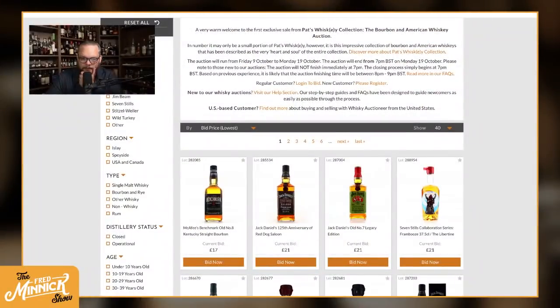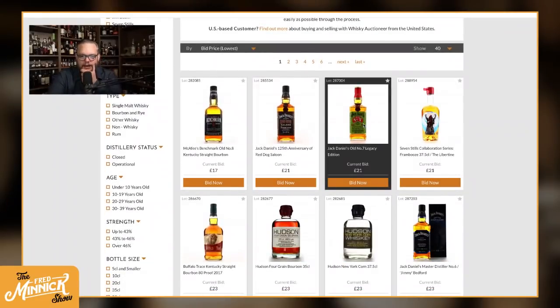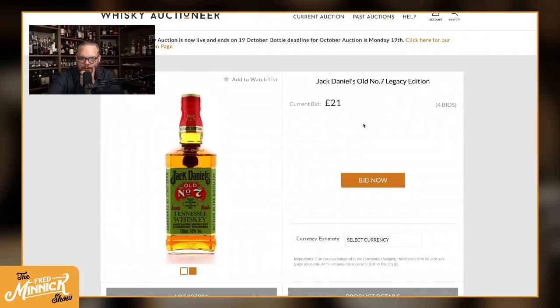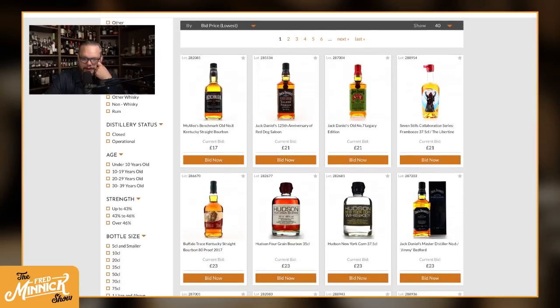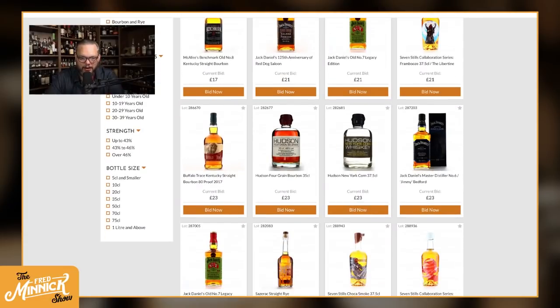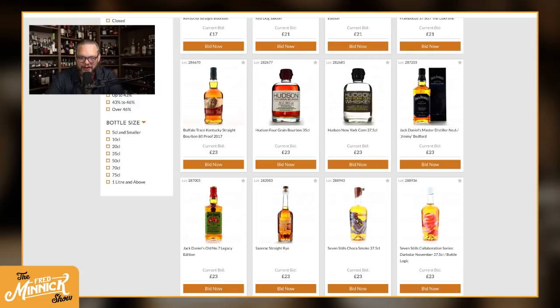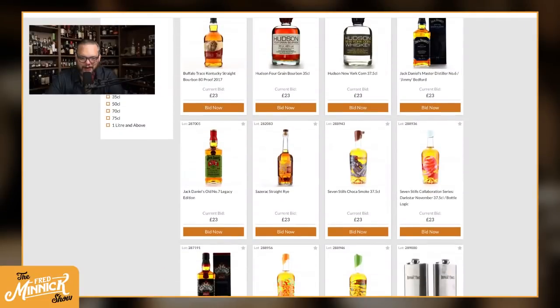Now right here, this Jack Daniel's, the green label here, that's a pretty good little value. It's 86 proof, which is 6 proof points higher. But I think that's one definitely worth getting. This is what's interesting to me. You've got that old legacy edition of Jack Daniel's selling for €2 less than the Hudson 4-grain bourbon, and basically the White Dog of Hudson from back in the day. That's interesting.